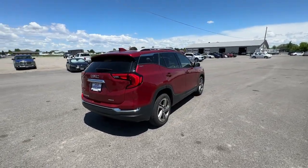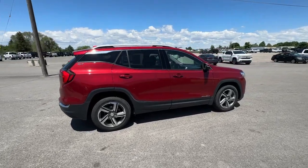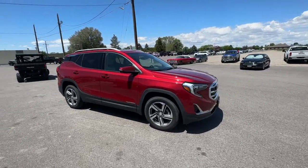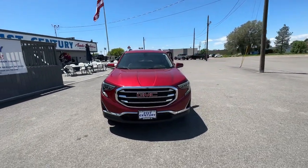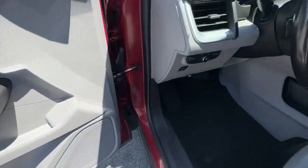These are just some of the great options this vehicle comes with: Apple CarPlay and/or Android Auto, keyless entry, remote engine start, backup camera, heated mirrors, satellite radio, fog lamps, lane keeping assist, electronic stability control, Bluetooth. Get the safety features you need and the style you want in this striking Terrain.